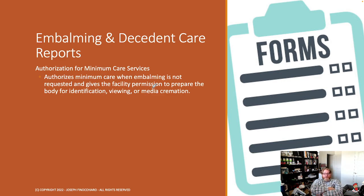Authorization for minimum care services. This authorizes care when embalming is not requested and gives the facility permission to prepare the body for identification, viewing, or for cremation. Now, the reason why you want a separate form for this is because if you sign off on an embalming authorization and an employee is not looking through the whole form, they might not realize the only thing they're supposed to do is bathe the body, set features, and get this body ready for a funeral home identification or an unembalmed viewing.